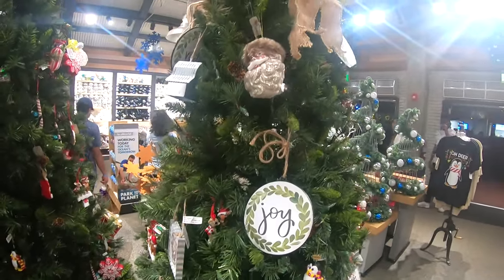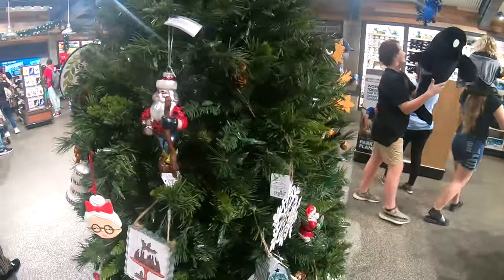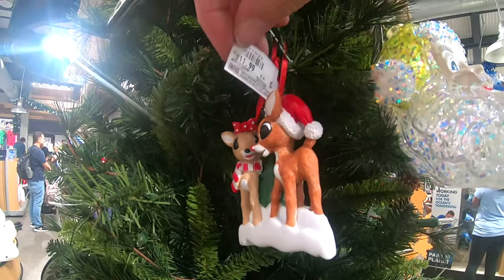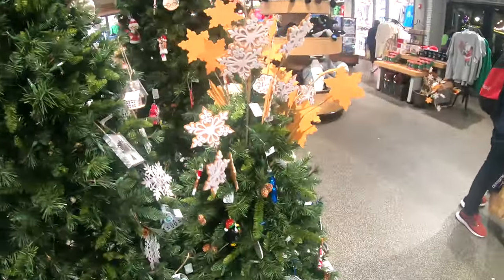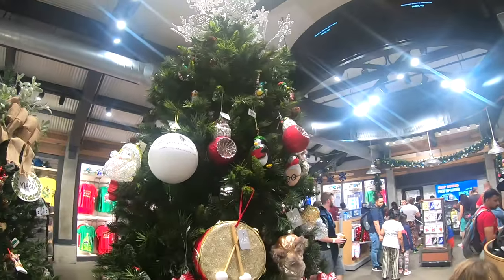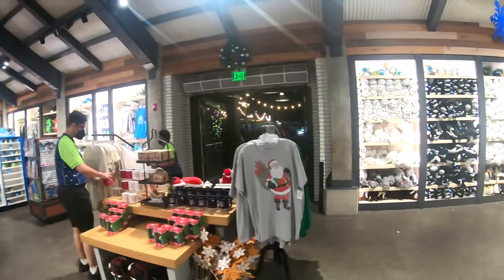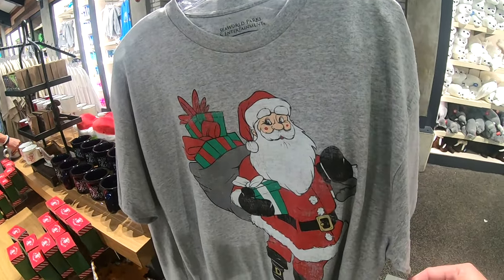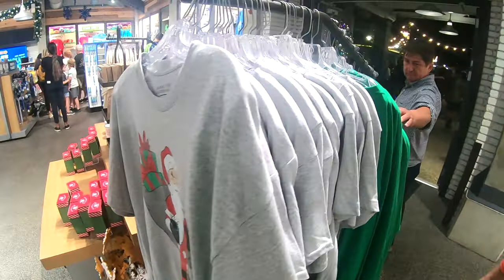Christmas trees. I like the ornaments. It's pretty cool, they sell these ornaments. They got this one here with Rudolph. This one's $11.99. This is pretty cool. Over here, this is pretty cool. They got $24.99, it's a nice t-shirt.